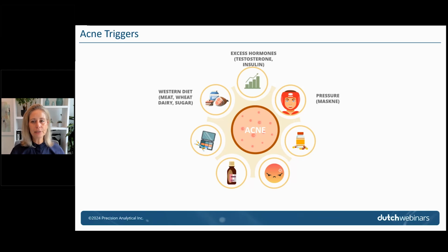Pressure. There used to be something with high school wrestlers, they would get shin strap acne. But thanks to COVID, we now know about maskne, which is people getting acne under their masks, which was a real thing. Medication, so birth control pills can either help or sometimes bring on acne, and steroids are known to cause acne. Stress, like I think every inflammatory disease, we know that stress will make acne worse.